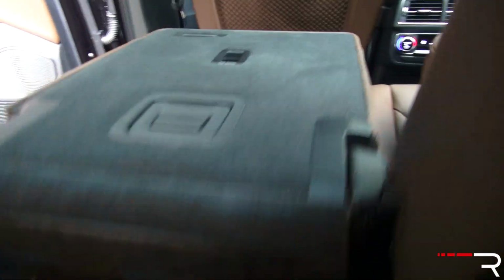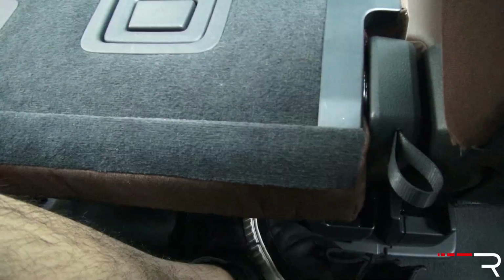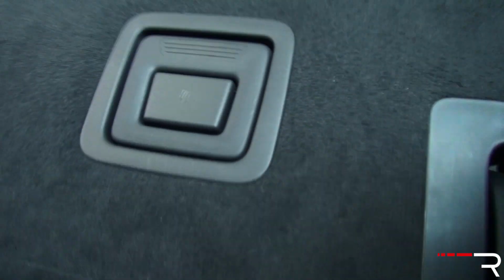It's definitely reserved mostly for kids, but when you get back here, fold down the seat, watch your feet too, because that can literally crush your foot if you're not careful. You want to pull this here. This makes the backrest come back up, which again, kind of locks in a weird position, but let's try that one more time. When you get back here, this is where the seat kind of slid forward a little bit. The space is definitely tight.